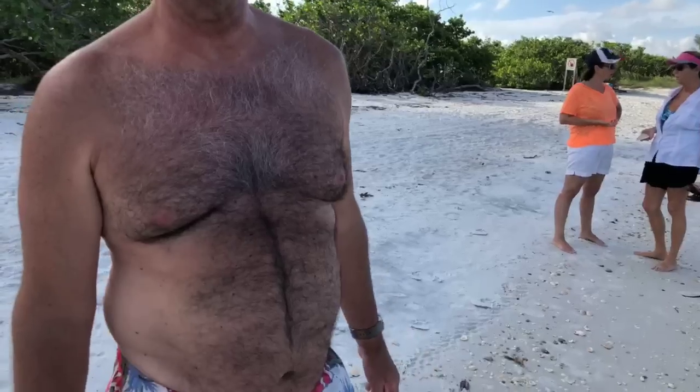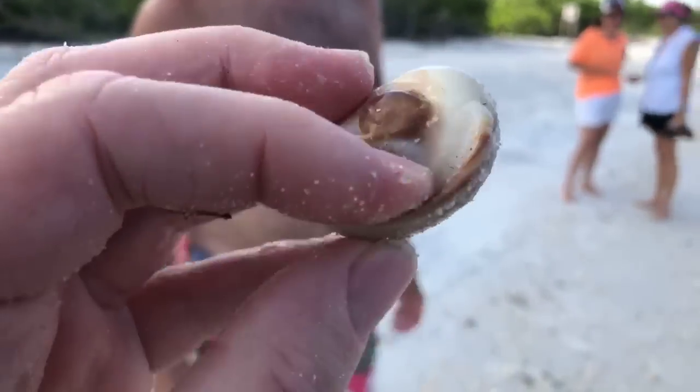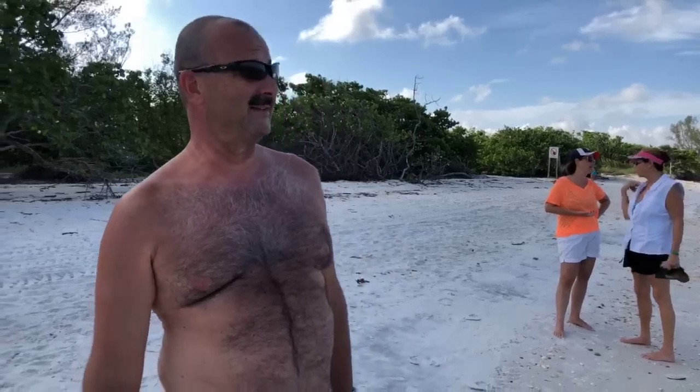Oh, that's a nice one. That's a beautiful one. That's a pretty nice little moon. But I think that's the problem. I think the shell's just gone again. I think it's buried, waiting for another time to surface. Another couple hundred years, probably. That thing's been there a long time.